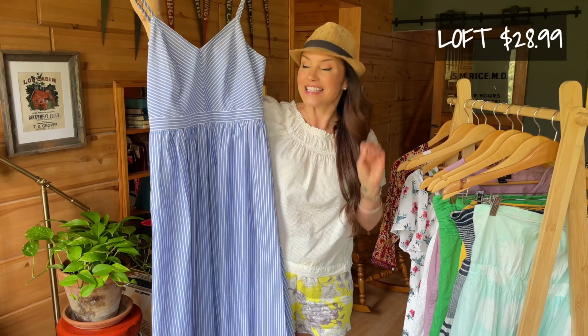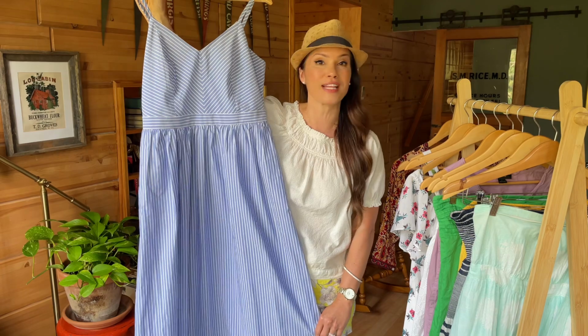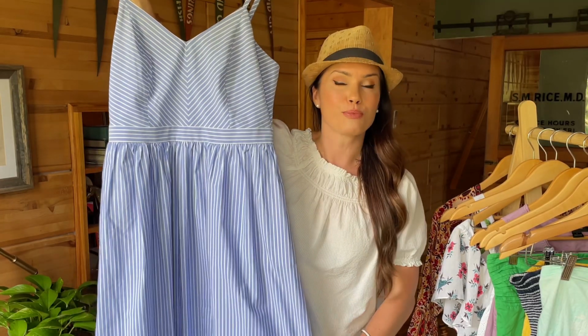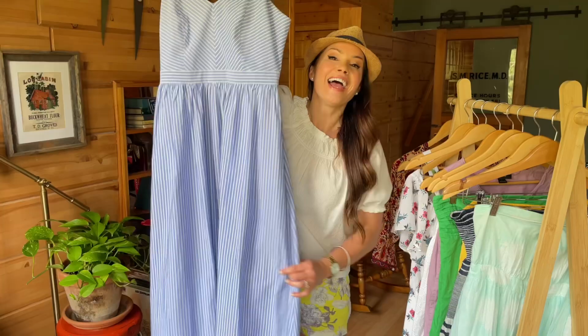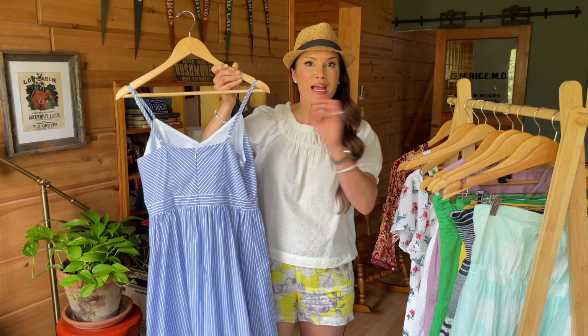You guys, this still has the tags attached. It is absolutely gorgeous. I think it retails for like 80 bucks, but this has such a beautiful fit to it. Again, it is 100% cotton, as is everything you're gonna see today. This does have a lining as well. It has pockets, and then it is that maxi length, and you also get the adjustable straps in the back.